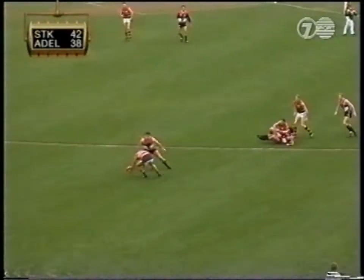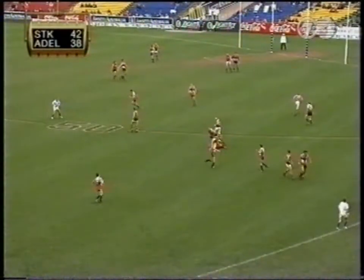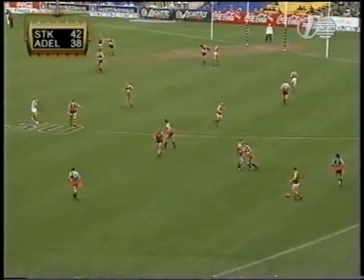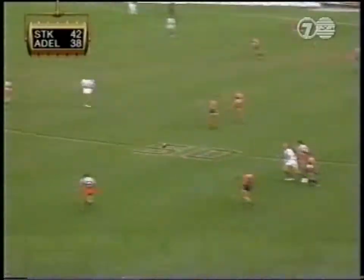There's the strong tackling in the forward line. St Kilda can't clear. McLeod also taken in a tackle. The tackle held on too long by Thompson. That's Ben Thompson. The free kick comes back to Andy McLeod. Nigel Smart should be used too.